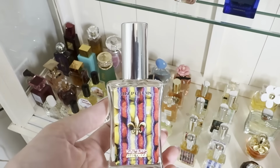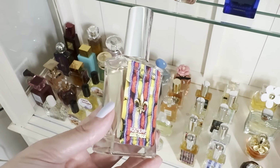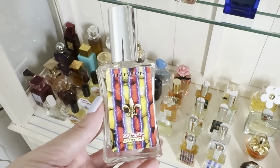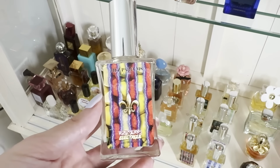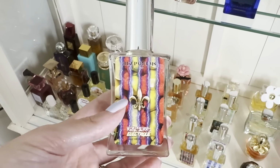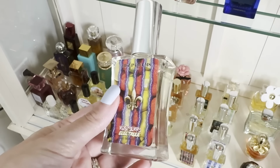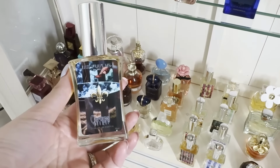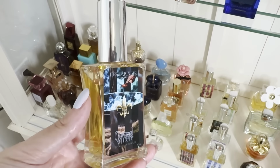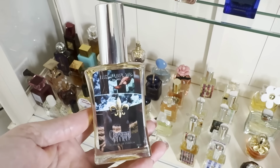Okay, an underrated house that I don't feel like gets enough love and attention, and they should because they're really, really a fantastic house. This is Hez Parfums. They're an indie house, and I've really been enjoying a lot from the house. This is Raspberry Electric. As you can see, it's raspberry and lemon. Very beautiful, fun summertime scent. Also by Hez, we have Caramel Elixir, which is a very delicious caramel fragrance. If you like caramel fragrances, you need to check this out.